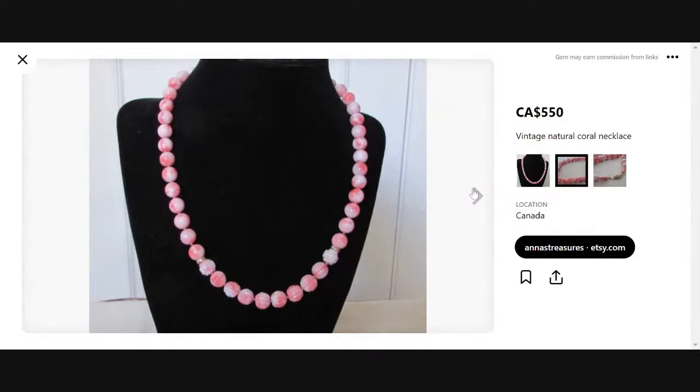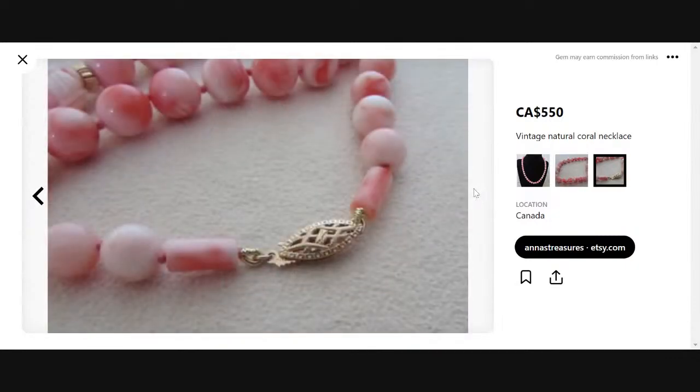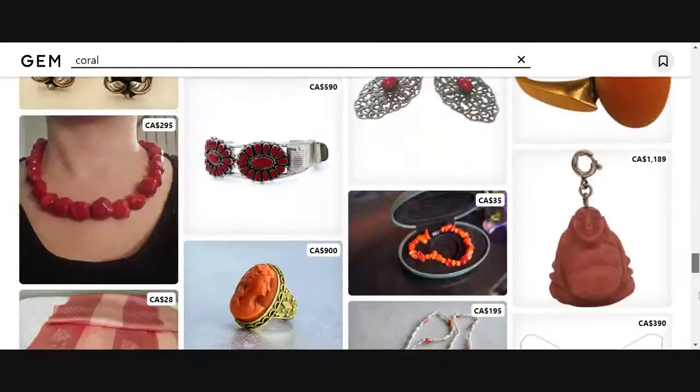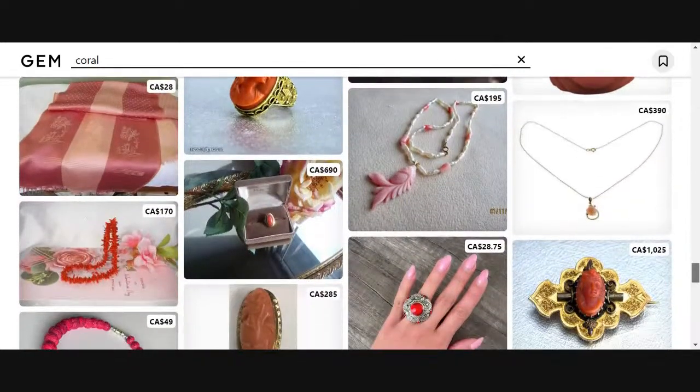And this looks to be a carved melon bead style, or shoe in some cases, necklace. Really beautiful. Yes, Charlotte, there are many special names for the different varieties of coral that can be found. So beautiful. And the angel skin is meant to look almost like baby skin. Like it is very pale, peachy.